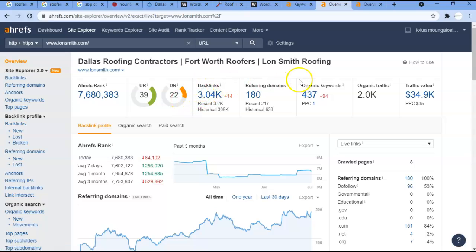So with their backlinks and their organic keywords working together, Lon Smith has an organic traffic of about 2,000 visits every month. So let me show you this before we move on. You see right here it says pay-per-click. So he spends about $35 a month in Google ads for them.